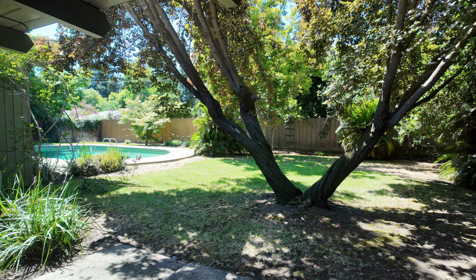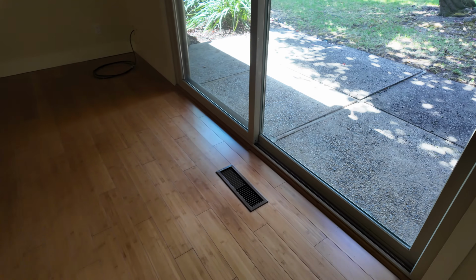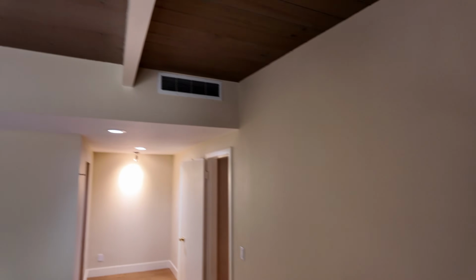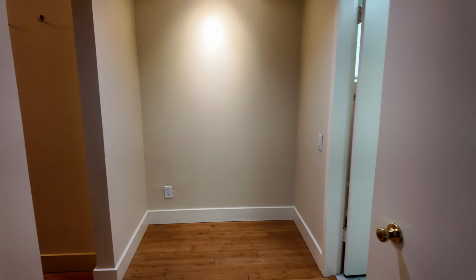Check it out. All right, you'll notice the vents in the ground. The heating and all that's going to come through the floor. We can talk more about that and why they do it that way. Because you also see ducting up above. That would be for your air conditioning. So that's the way older homes were built, guys. Not anymore, but in the 50s, this was the way it was done.